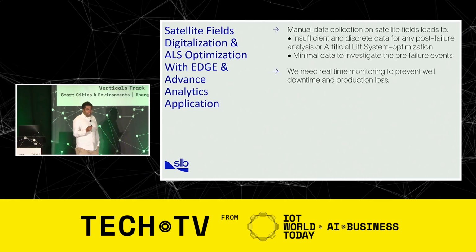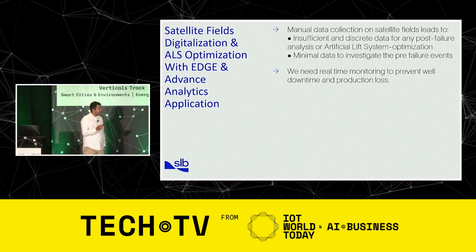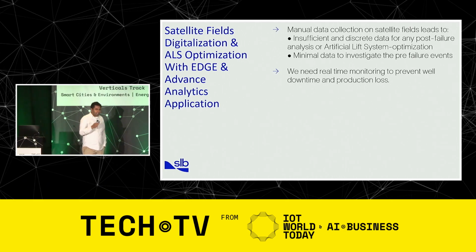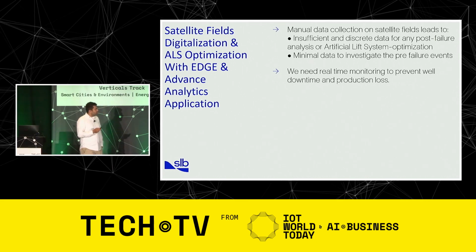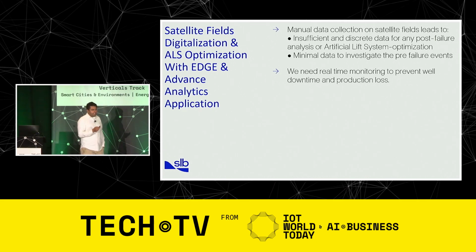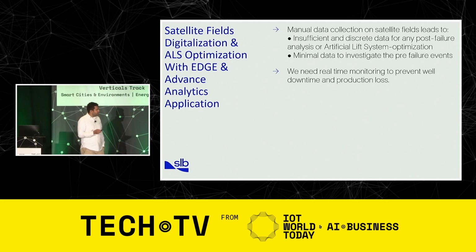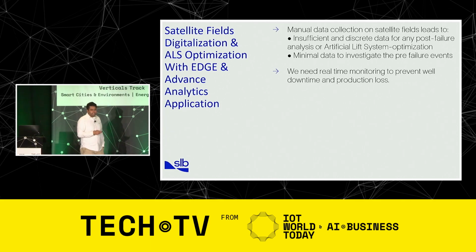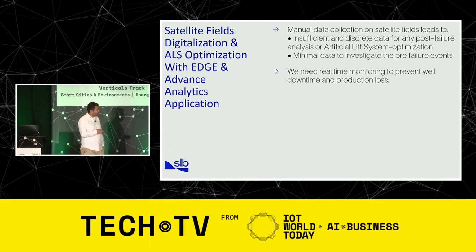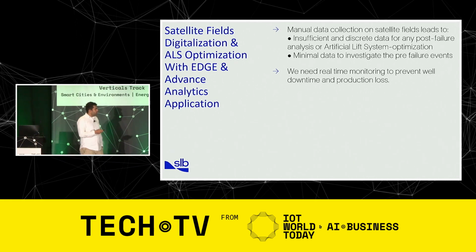So most of the satellite fields are in remote locations and they are not digitized. They lack the infrastructure for collecting the data and basically artificial lift optimization. And that is where edge and advanced analytics come into picture. So the manual data collection on these fields leads to two kinds of problems. First is insufficient and discrete data for any post-failure analysis. And second, minimal data to investigate pre-failure events. We need real-time monitoring to prevent well downtime and production loss.